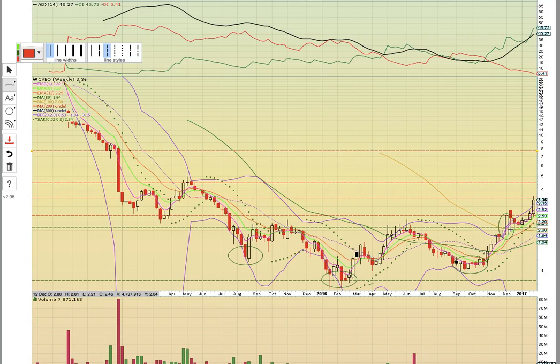That neckline was lined up here with the 100-week simple moving average, and so you want to see the 100-week moving average hold, and as long as it does, there should continue to be more upside potential.